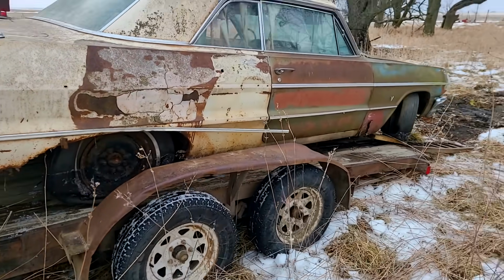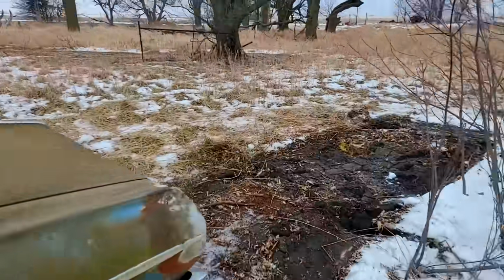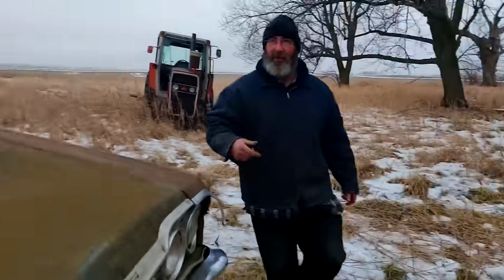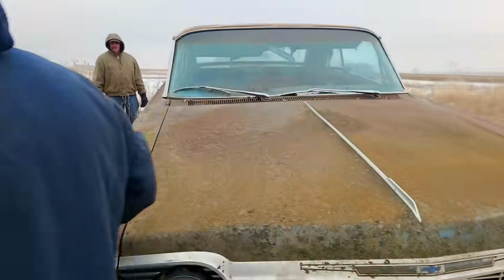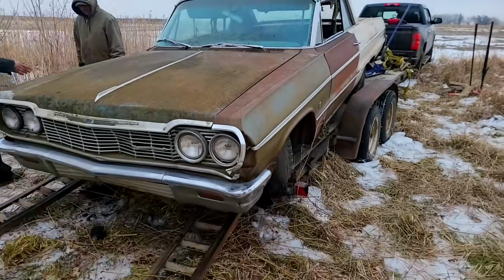Hey, so y'all push it this way? Maybe he can hook the truck up again. It's on the wood now, ain't it? Yeah, we could just drag it right over. We can try to pull it up this way again.